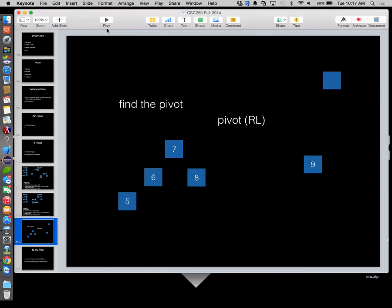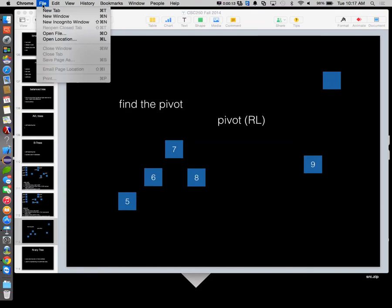Okay. So, rumor has it that I was supposed to show you my... Rumor has it that you introduced a bug into my code. We didn't introduce it. You introduced it or left something out.